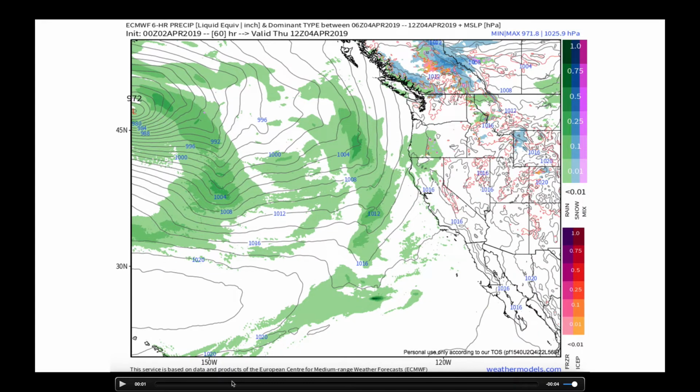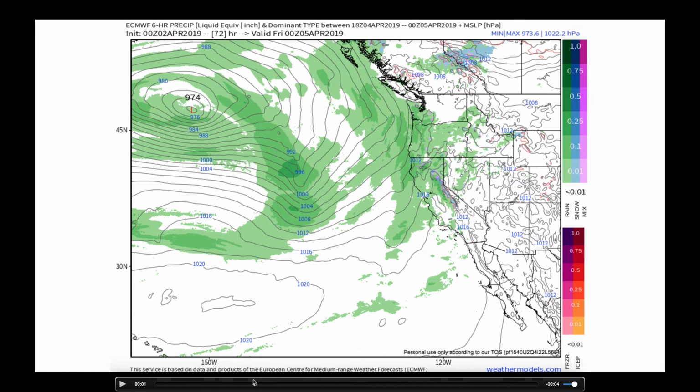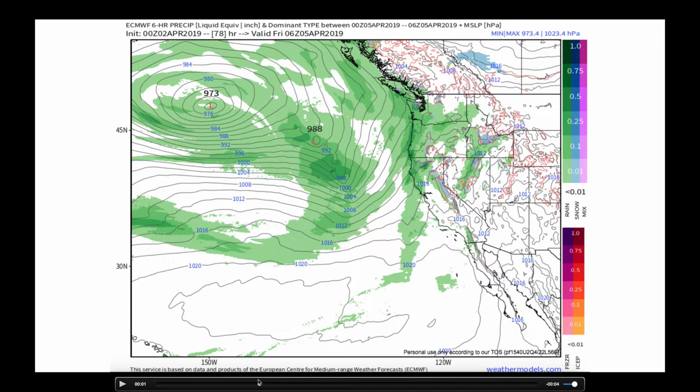This is now Wednesday evening, really Wednesday night, getting into early Thursday morning, such that by Thursday midday, our next big feature comes on shore. Now, this one's got multiple pieces to it. So we're going to see the deeper low sitting way out here in the Gulf of Alaska. But our first band of heavier precip comes through Thursday throughout the day.